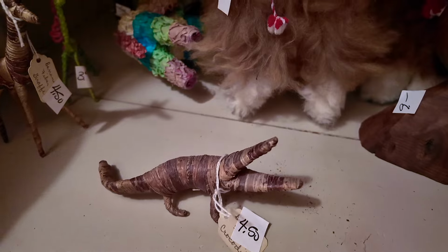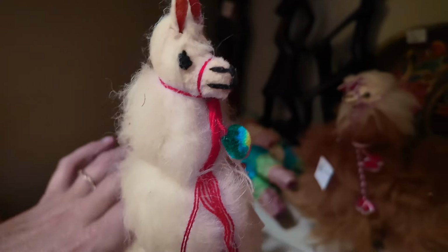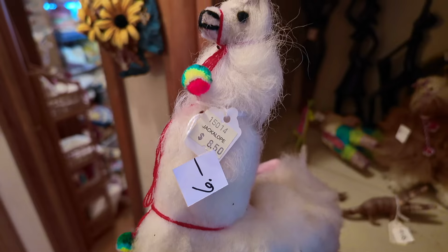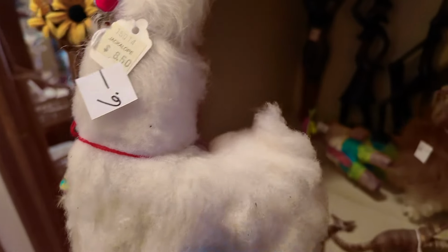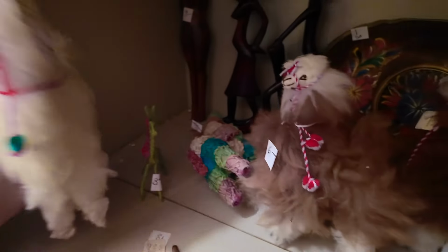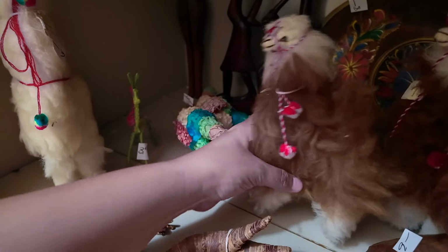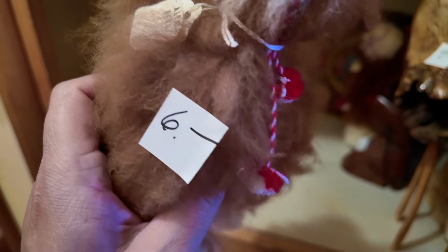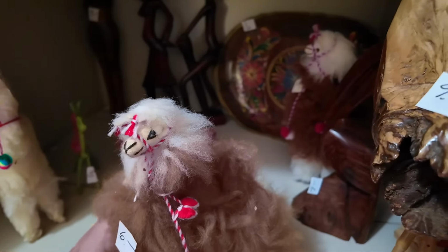I have no idea why I was so intrigued with these little figurines. It looked like they were handmade alpacas that were stitched together and had real alpaca hair sewn onto them. They were so soft, and the tag said that these came from Peru. They were priced at $6 a piece, and I was really thinking long and hard about buying at least one of them because I thought that they were so unique.